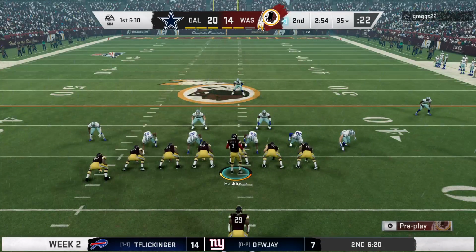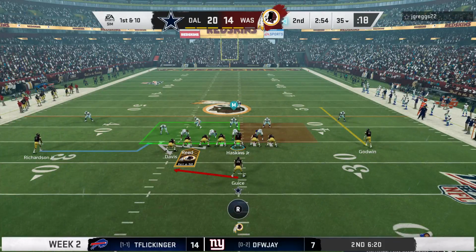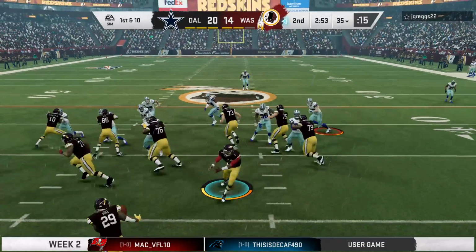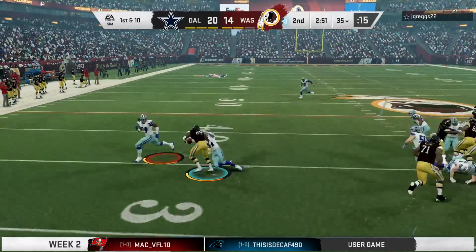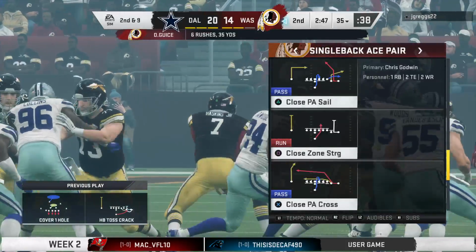A look at Washington as they come onto the field. They had to go a long way on their last drive to score the touchdown. This time they get at least a little bit more of a cushion with field position. I have to think that with this field position, after what they did on the last drive, they might want to take a shot right now and try and cut down the length of the drive.